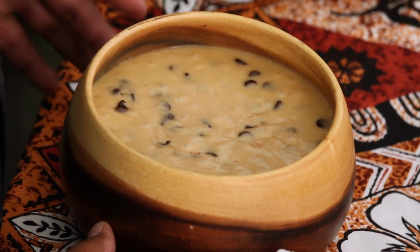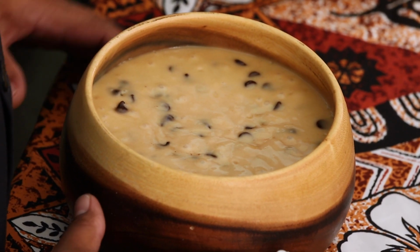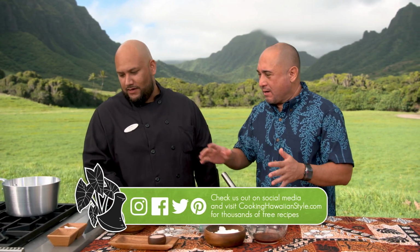All right, what do we got? This is what it's gonna look like, right? Yep. So you want to let it rest there for a good 3 to 4 hours, or even overnight. You can make it ahead of time and put it in the fridge and use it the next morning. All right, so we got some oil in a pot. How hot do we need to have that?